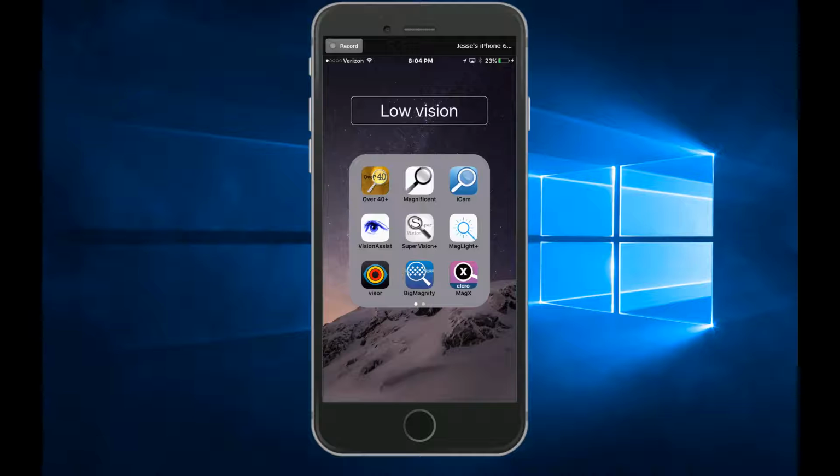If you have an iPad, Over 40 HD is the one you want. And if you're doing Over 40, get the Over 40 Plus, because don't get just the plain old Over 40, because then you have to deal with an ad banner that gets in your way. And for $4, it's absolutely worth the price.